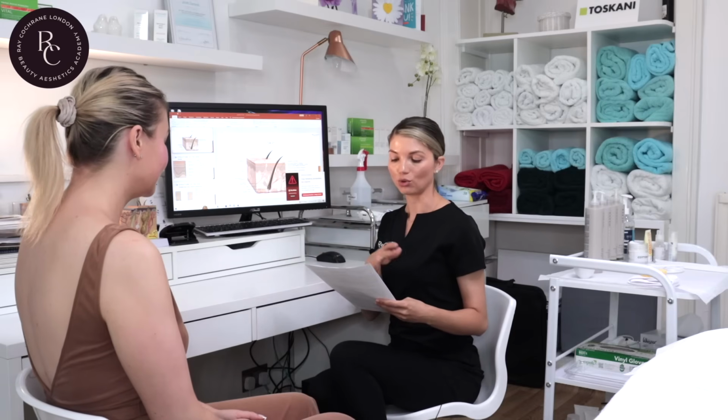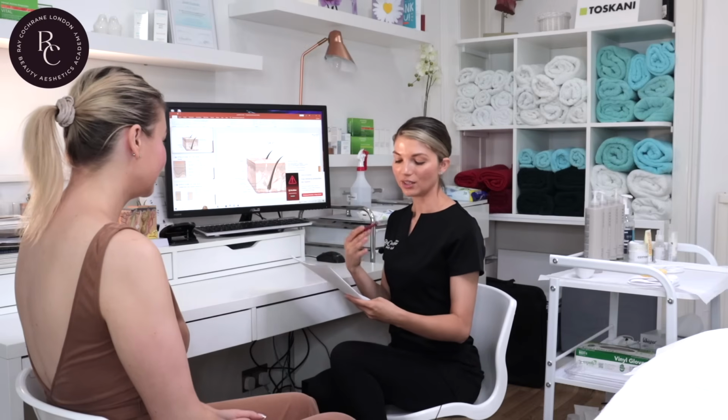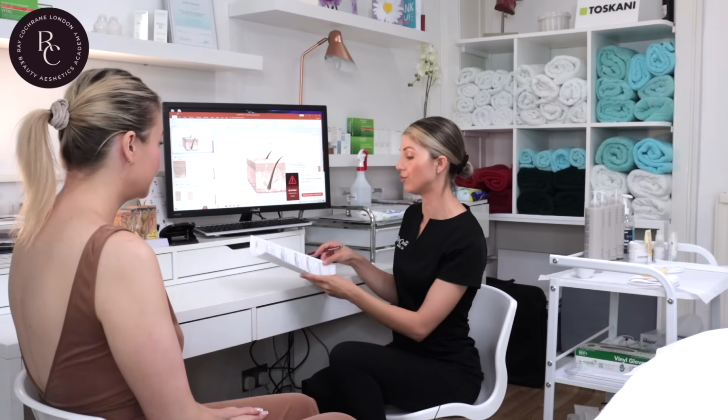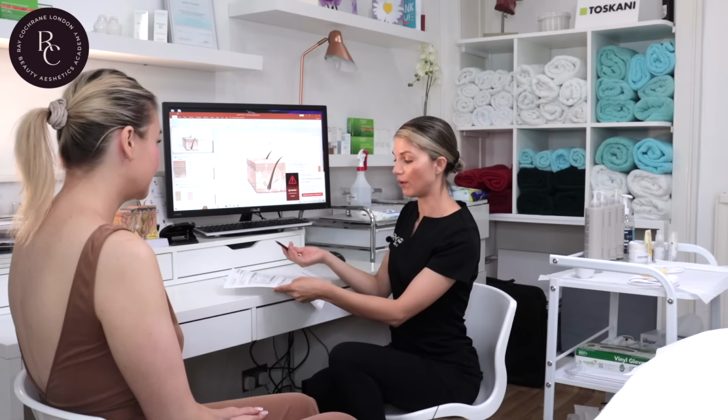So we're gonna take her name, we're gonna put the date. I have to put my name as well here, her age, also some information about the treatment, and we're gonna take some details about her, what she thinks about her skin. So everything is on the consultation form. You're gonna have that on the course. We'll give you consultation forms, you have to fill that.